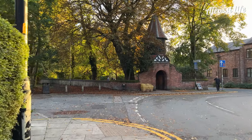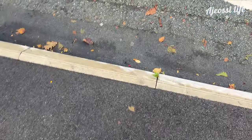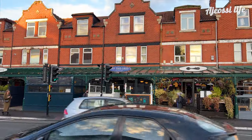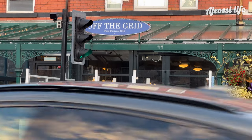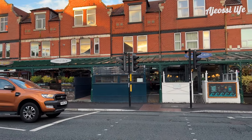Hello everyone. Today we're in Chorlton, Manchester, and I want to show you a grill restaurant on Barlow Moor Road called Off The Grid. According to their website, this place supposedly cooks all of their food using wood, fire and smoke. I'm intrigued, so let's have a look.